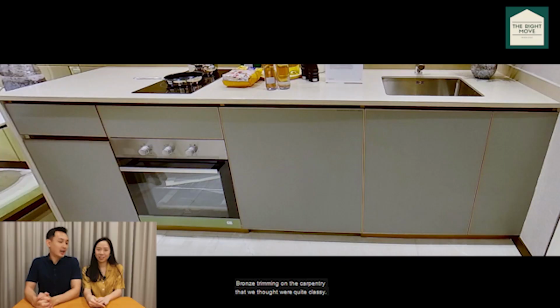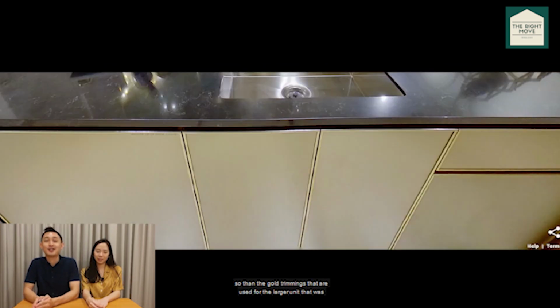Yep. Another thing that we like is that over at the 1 and 2 bedrooms, they have this bronze finish trimming on the carpentry. Bronze trimmings on the carpentry that we thought were quite classy. As a matter of fact, we actually preferred the bronze trimmings more so than the gold trimmings that are used for the larger units.